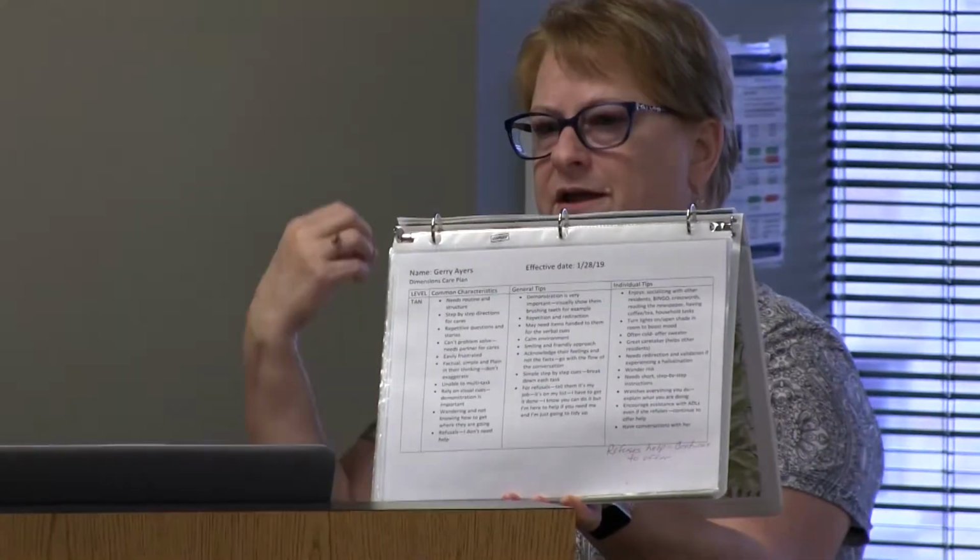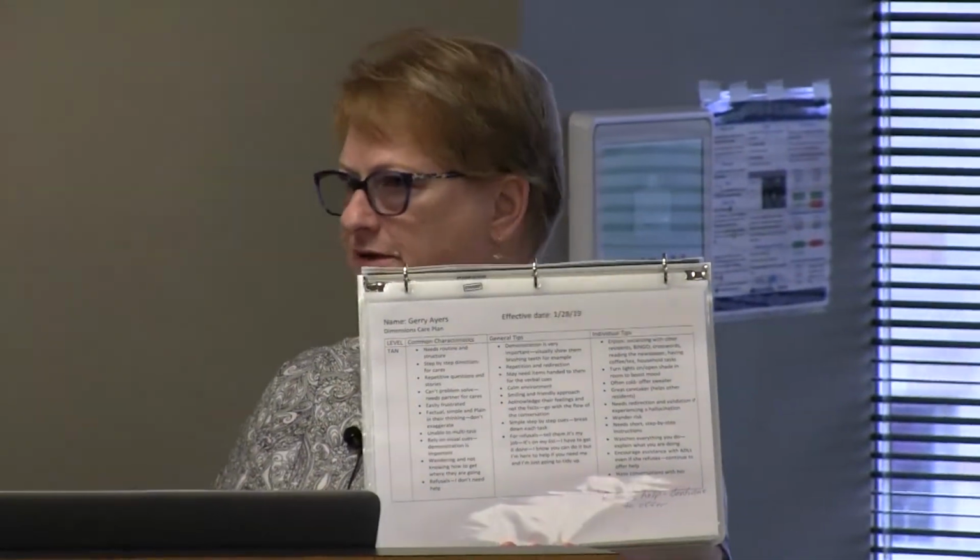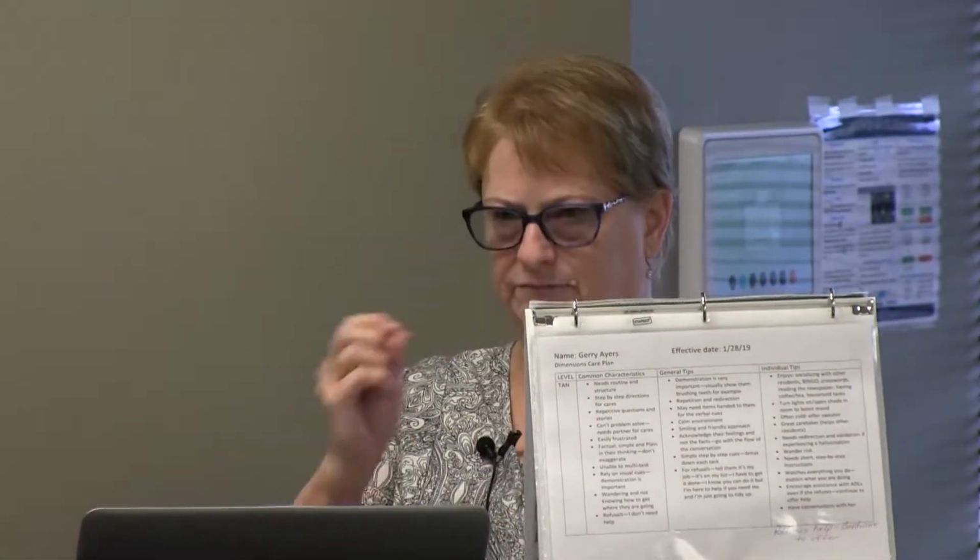And then it's organized by color. So in our tan, this is a living, breathing document. I don't know if you can see, there's some purple writing at the bottom. As staff figures out if something does or doesn't work, they write it on there. Then I will update and make changes monthly, and they sign off monthly that they've acknowledged and read the care plans.